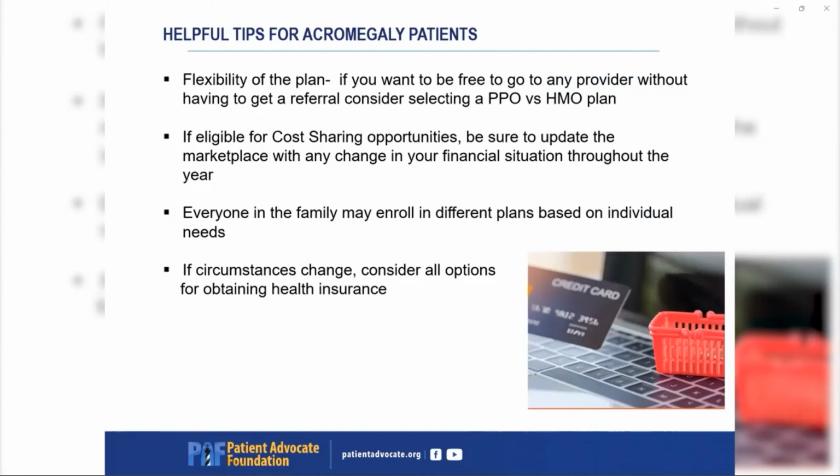If you're eligible to receive any cost sharing through the marketplace, again, like I mentioned, be sure to update the marketplace on any change in your financial situation. If you have a big change in your income over the year, you need to report that to the marketplace and they may adjust your cost. If you don't report it and then file your taxes and you have a much higher income than you reported in the beginning, you will have to pay back the cost sharing that you received. So instead of getting yourself in that kind of sticky situation, it's probably best to just go ahead and report upfront.